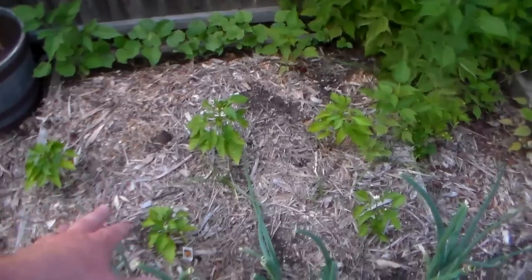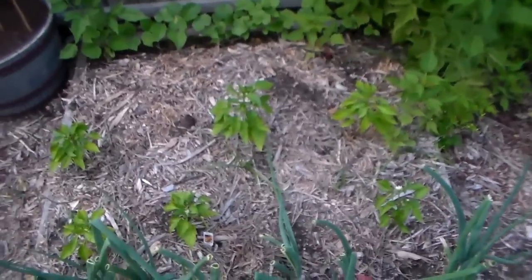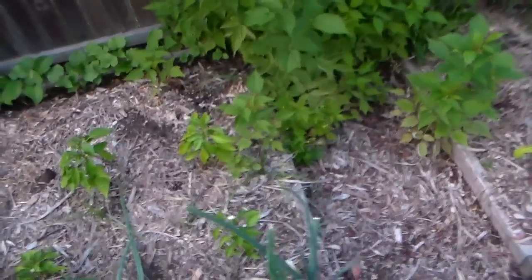I have some orange bell peppers. I have some California Wonders. To be honest, I'm not sure which one is which. I've been so busy out here, I pretty much threw the plants in the ground and hope for the best.